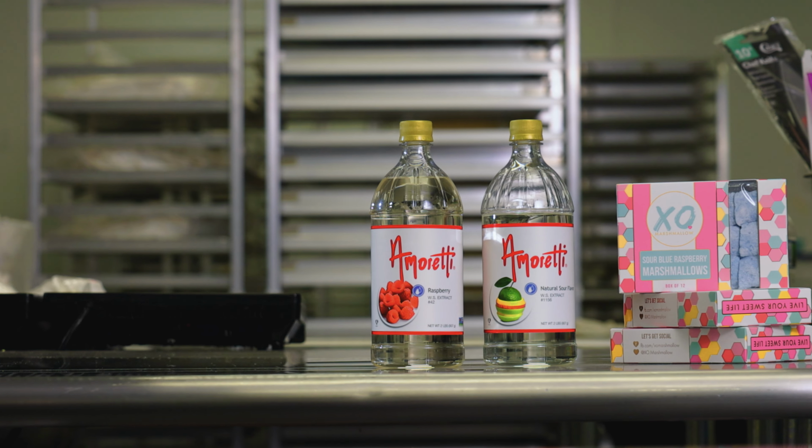Sour Blue Raspberry was originally an advent calendar exclusive, and then that year it ended up ranking, I think, number 2 as the favorite flavor in the advent. It became a marshmallow of the month, went viral, so it became a seasonal marshmallow, went viral, and so now it's part of our full-time collection. So I'm sure you see a lot more orders for sour and for raspberry extract.